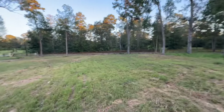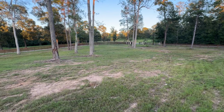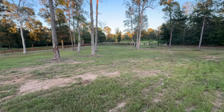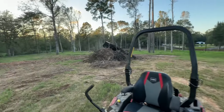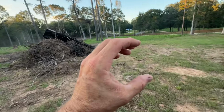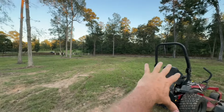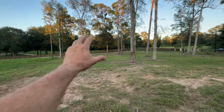Woo-wee! Friends, look what I've done. So what I tried to do, and this is kind of the way that my mind has to work, I take a big job like this and I divide it into quadrants. So right here on top of this hill, this is that same spot where I found that Civil War era cannonball. Remember that? And so what I did was I kind of divided the pasture into 4 quadrants. So I took just now and mowed all of this quadrant over here, and that looks wonderful.